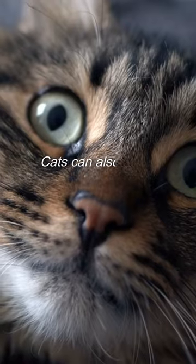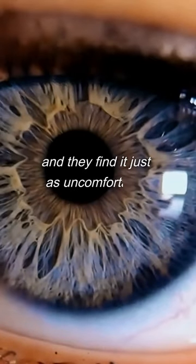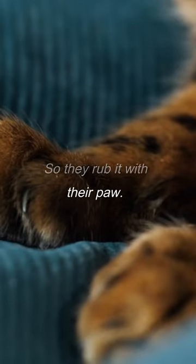Number 2. Something in their eye. Cats can also have something in their eye, and they find it just as uncomfortable as humans do. So they rub it with their paw.